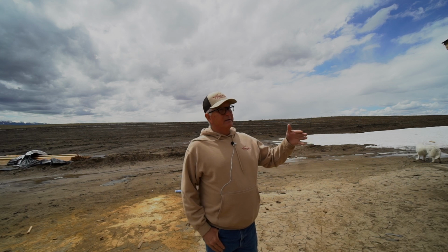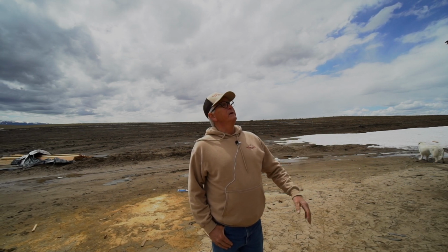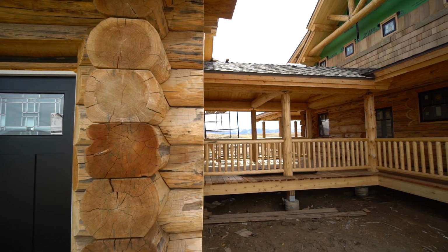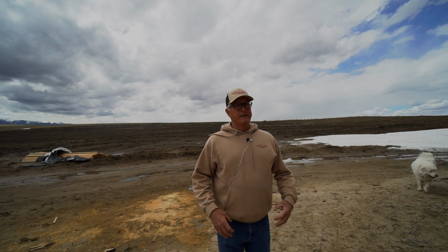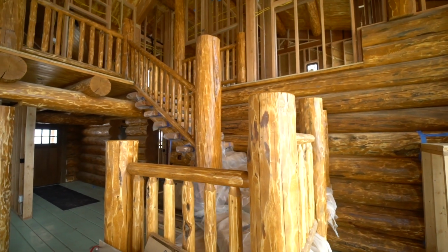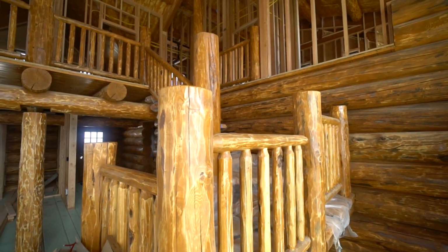If you haven't seen it already, the thing that was so impressive with Meadowlark's job was the size of the logs and how custom it looked with the hand-shaved logs and the varying sizes. It just gave it such a great feel, like what you would see in a log home built 100 years ago. So I'm really happy with that.